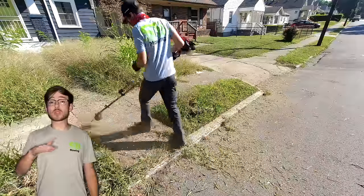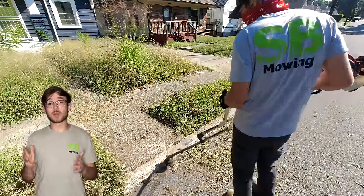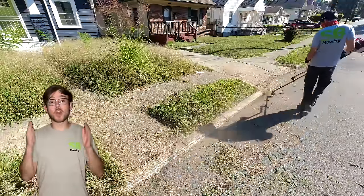And the grass was getting super tall, so I got my Hustler mower out and it cut it down with ease. And I did get stuck in one part and had to pull it out with my truck, so stay tuned to see that.